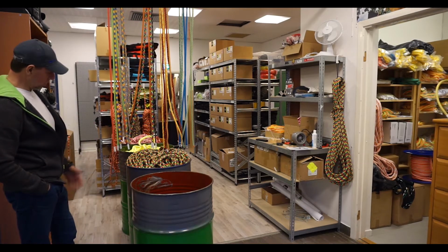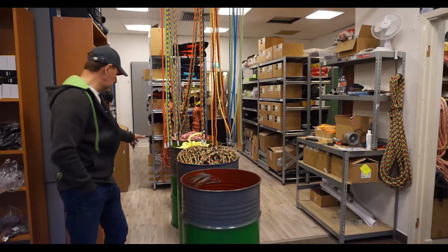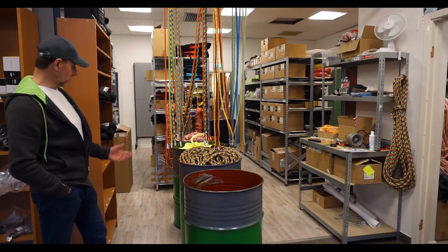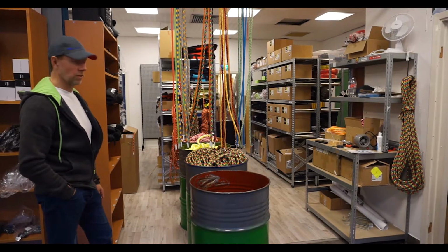These barrels are a pretty cool addition to the store. Next week we're gonna get some stickers as well that we can put on these barrels with our logo and the name on them. So that's gonna look pretty nice, I think.